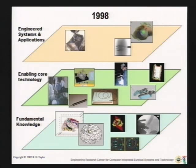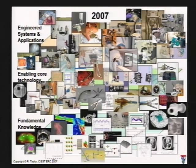To show where we've come, this picture is from our first site visit. These centers, you're supposed to make contributions from kind of basic science up through applications, and those were the pictures from our first site visit. I ran out of room, but these are some of the pictures from our last site visit. And you might say this is what adding $30 million does, but in point of fact, I think we're able to make this kind of progress broadly, largely by taking a systems view.